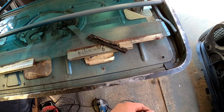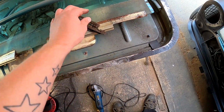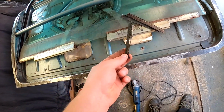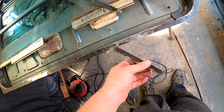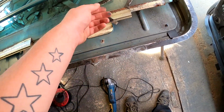So my cleaning up turned into a little bit more, and I put a whole other section in there. So that's the first bit I cut out, which was out there. So that's all heavily pitted and obviously went through. And then this was the same story. It wasn't as bad, but I mean, rust is rust at the end of the day, and it was terminal, it had gone through. So that was there. So it's very easy to do.